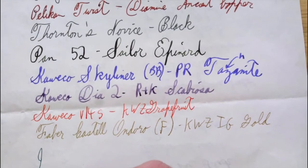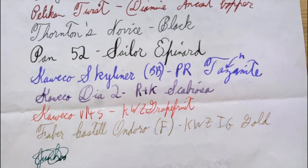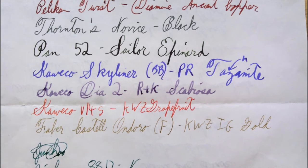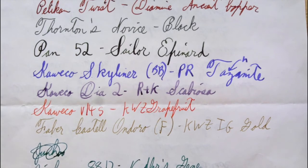So this is a Jinhao. Wow. Okay, I shouldn't do these at night. Jinhao 8812. And I'm writing this with Noodler's General of the Armies.